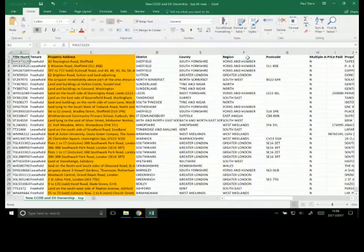And obviously giving you on the left-hand side here the title number that sits with those. There's a multiple address indicator, which says there'll be more than one entry in this particular file for a particular property. And they've also very helpfully put in the price paid data.